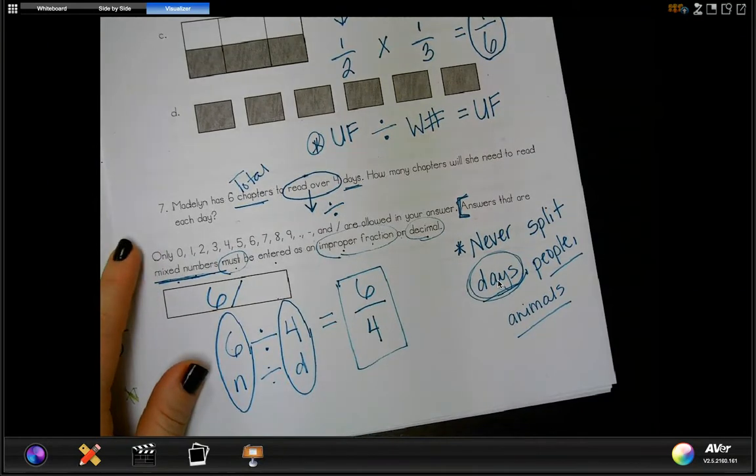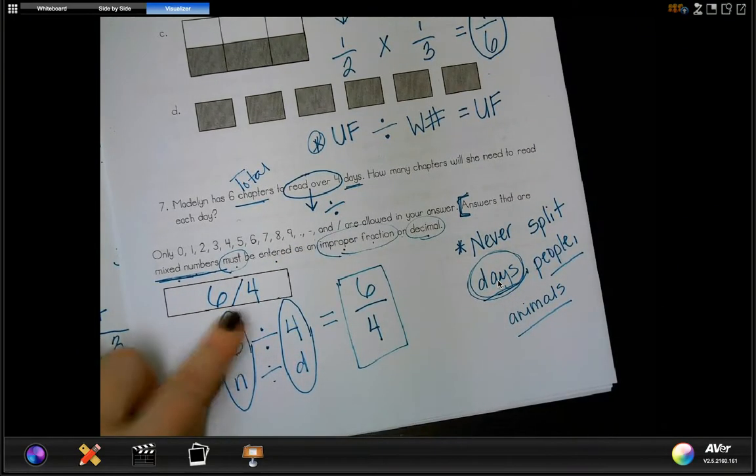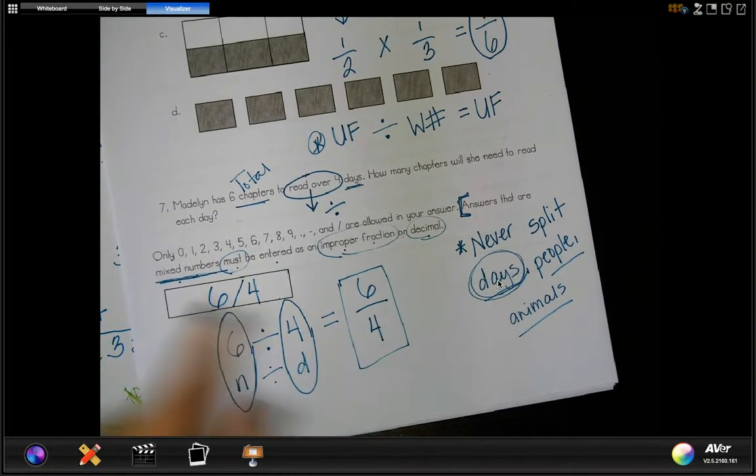If you don't know how to do a slash on your computer, I can show y'all that next week before the check-ins. And then our denominator is 4. So 6/4. And literally, guys, that's it. That's all you have to type in. If your answer is 6/4, then do 6/4 and you're done. You've answered question number 7. Pretty easy, right? All right, let's go ahead and move on.